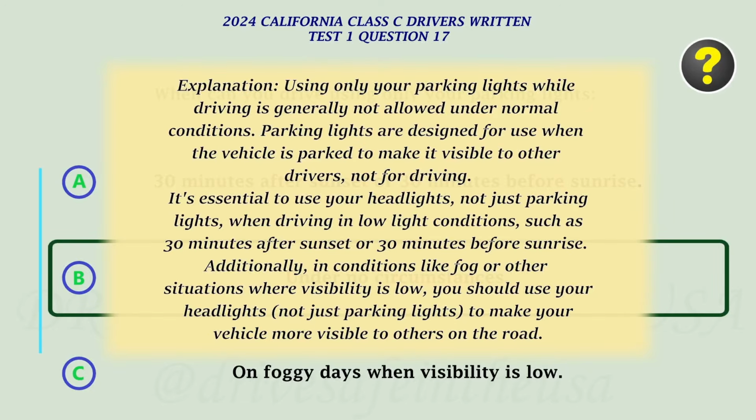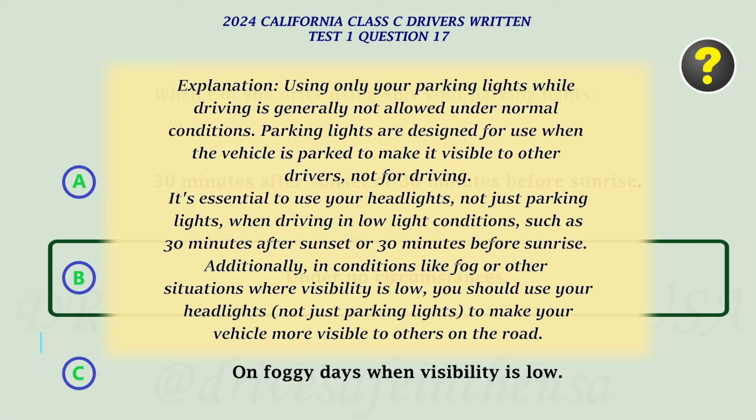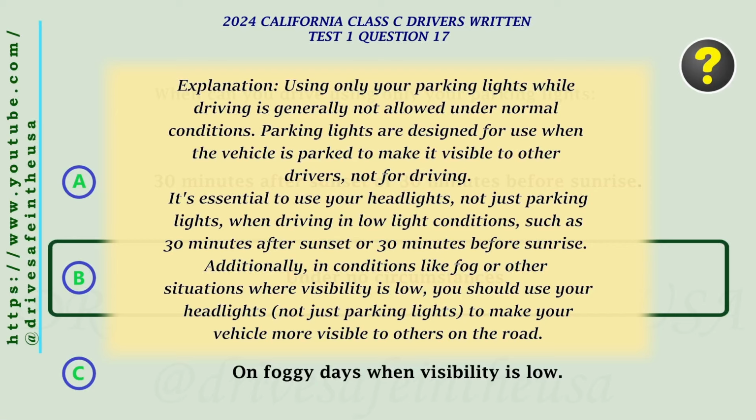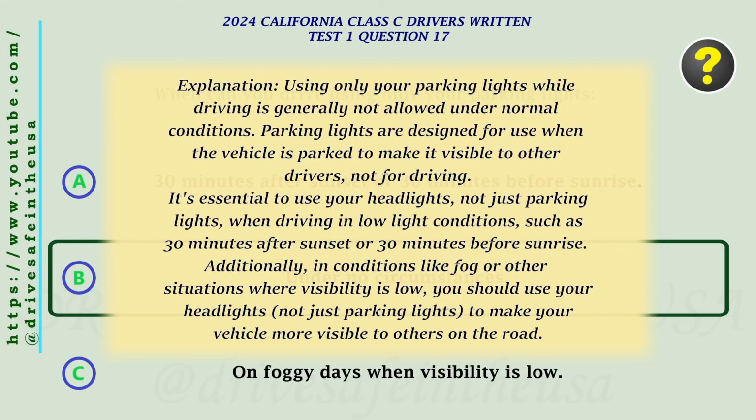Explanation. Using only your parking lights while driving is generally not allowed under normal conditions. Parking lights are designed for use when the vehicle is parked to make it visible to other drivers, not for driving. The correct answer is under no circumstances. It's essential to use your headlights, not just parking lights, when driving in low light conditions, such as 30 minutes after sunset or 30 minutes before sunrise. Additionally, in conditions like fog or other situations where visibility is low, you should use your headlights, not just parking lights, to make your vehicle more visible to others on the road.